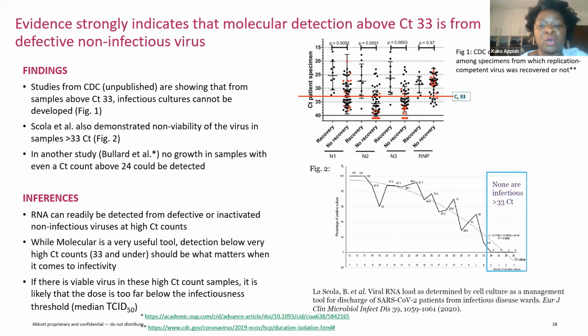So the take home of this is that the antigen test is most effective, most sensitive and specific, when it's detecting samples that have a CT value of less than or equal to 33. And that is important because the antigen test is then detecting active and replicating virus, which is what we are actually looking for when we are trying to halt the spread of the virus. The molecular tests tend to be very sensitive and able to detect defective or inactive viral particles, and that will be indicated by the result having a very high CT value.